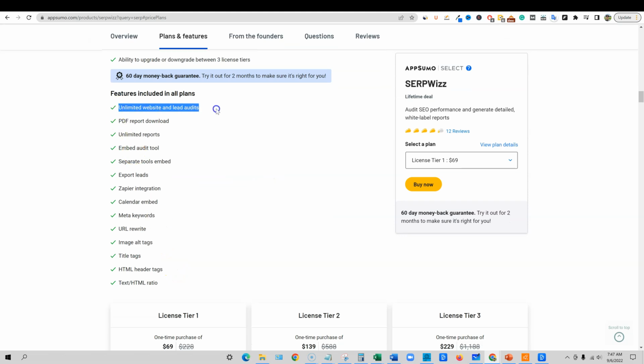But unlimited website and lead audits. So they're not going to hold you back. If you can get 100 clients a day, then supposedly you're going to be able to run 100 reports. So unlimited reports, PDF report download, embed audit tool, separate tools embed, export leads, Zapier integration, calendar embed, meta keywords, URL rewrite, image alt tags, title tags, HTML header tags.